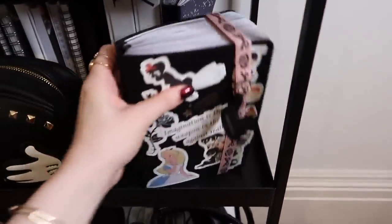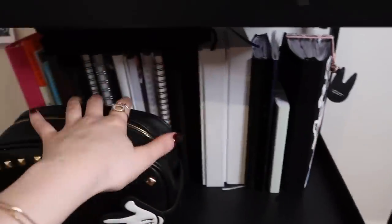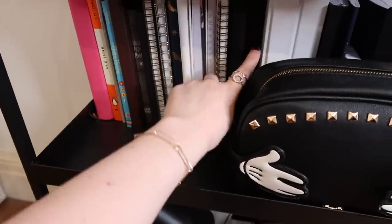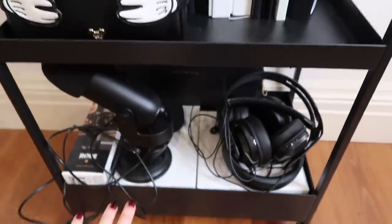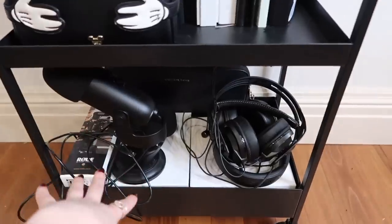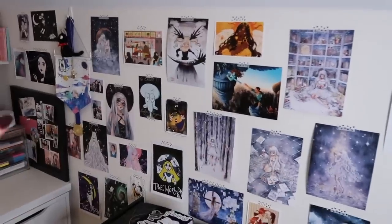So this is my 2019 life journal that is finished. So yeah, finished journals as well as spare notebooks. So these are all like unused notebooks. And then in this pencil case, I just have some random pens. And then down here, I just have like the mic that I use for the voiceovers and some headphones and some other tech stuff.